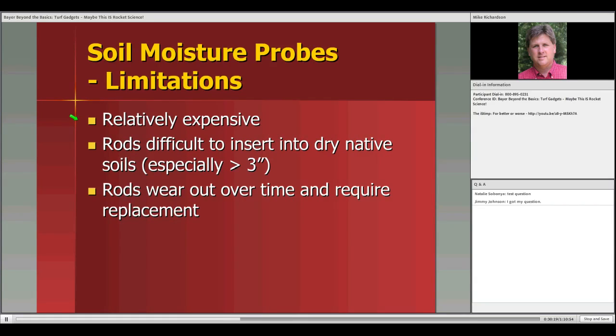In most of the cases, they're not terribly expensive to replace. But again, if you're trying to use these in very dry soils, you're probably going to have a more difficult time than you might be in like a sand-based green that's got a little moisture in it. And the rods will wear out over time if you're using it a lot, and you have to replace those. But again, the cost on those are usually not too great that it really adds a lot to the instrument.